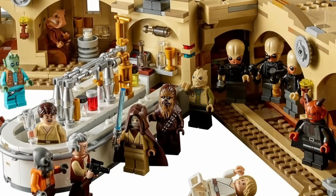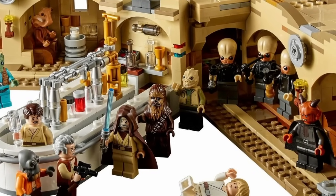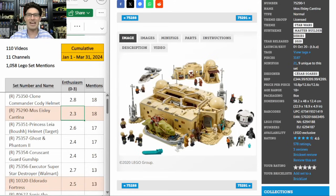It's my favorite scene in all of Star Wars. The music the band is playing is amazing. I can't gush enough about this set, but again, that price tag's going to hold me back, so I hope to get a couple to hold on to for investing purposes.